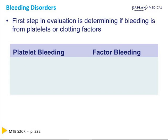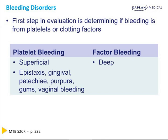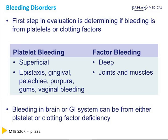First, platelet bleeding is superficial. Factor bleeding is deep. Platelet bleeding is superficial: nasal, gingiva, epistaxis, petechiae, purpura, gums, vaginal bleeding. And remember, petechiae is small, purpura is big, but they're superficial bleeding. Factor bleeding is deep into the joints and the muscles, delayed hemarthrosis in a male child, hemophilia. Now, bleeding into the brain or the GI symptoms can be either from platelets or clotting factor. So brain or GI system can be either one. Start with the type of bleeding.